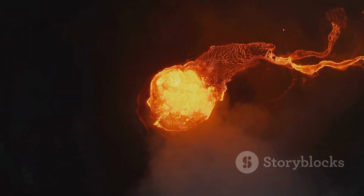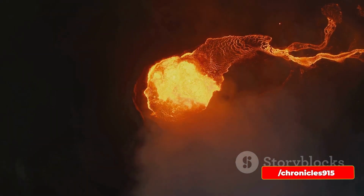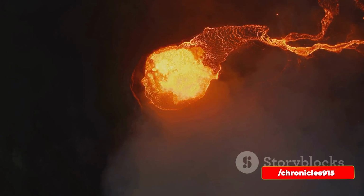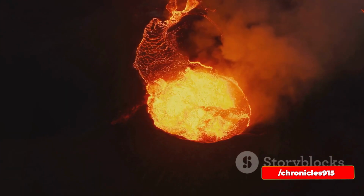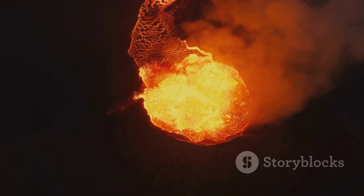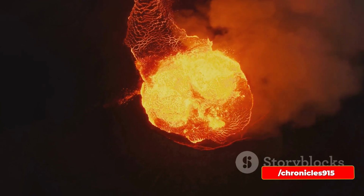So what exactly is a volcano? Picture a structure that's much like an enormous pressure cooker buried beneath the Earth's surface. It's filled with molten rock, gases and other materials from the Earth's mantle, the layer just below the crust. When the pressure gets too high, it needs to release, and that's when we get a volcanic eruption.